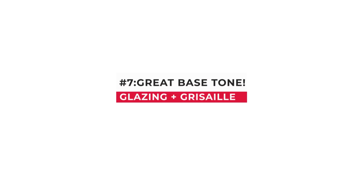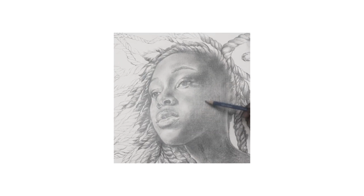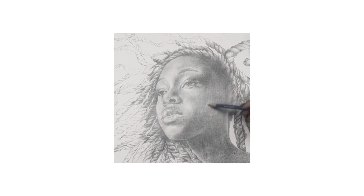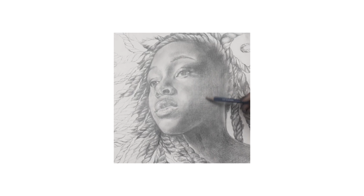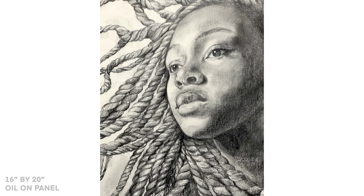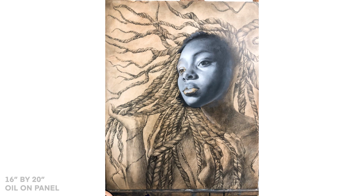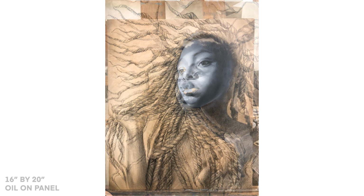Did you know that black and white studies make a great base tone? To help best explain my point, I want to share the process for an oil painting that I did. Working in black and white can allow you to glaze over your pieces. I started out with a really detailed sketch and then toned the panel. I won't get too much into this as I have other videos on this topic, but I approached this painting with a method called grisaille.